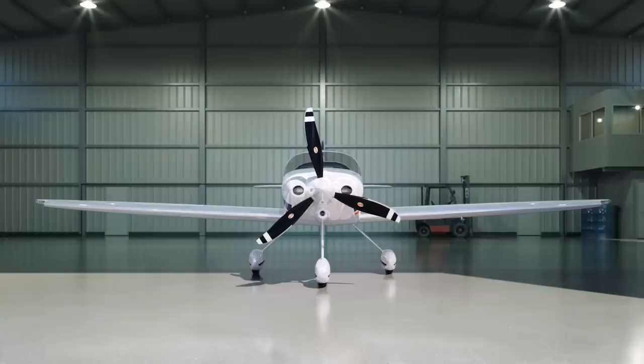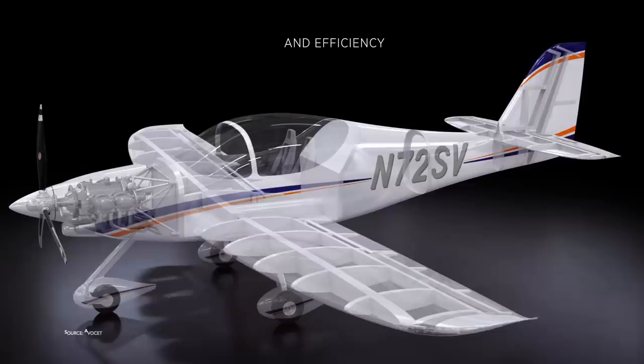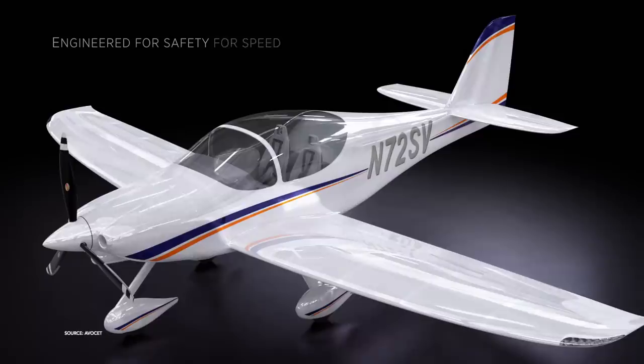Next, we have the Avocet AV24. The AV24 is another prototype kit that we featured on the channel. Similar to the Dark Arrow aircraft, you have two seats, enough useful load to carry a good amount of fuel, and whether you're flying by yourself or with another person, you would expect cruise speeds around 250 miles per hour.